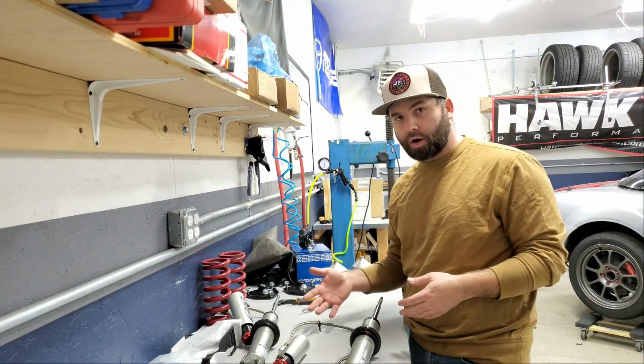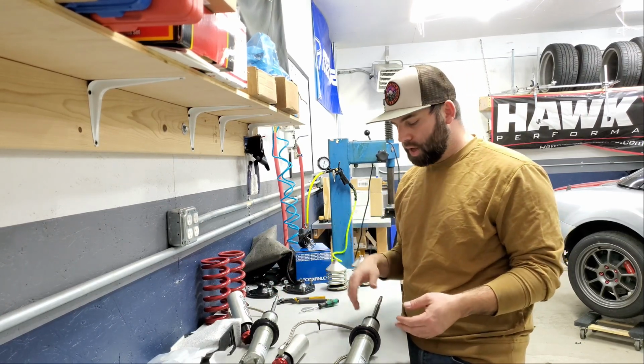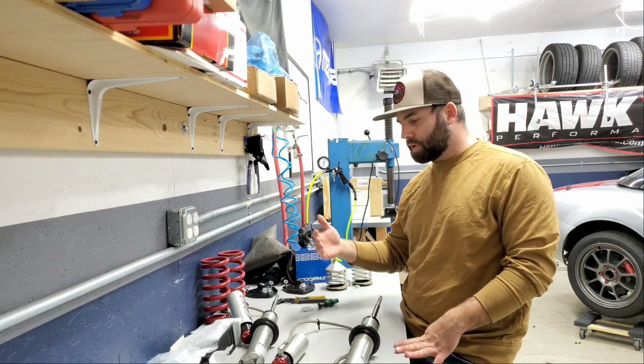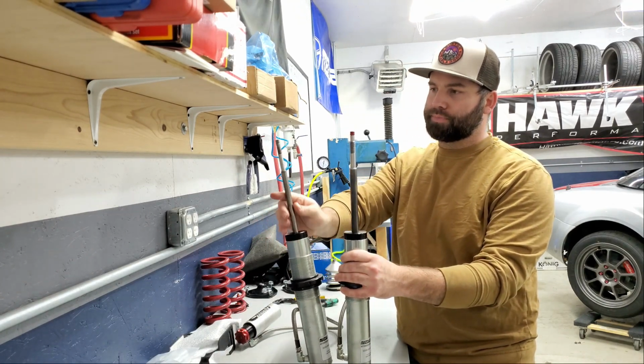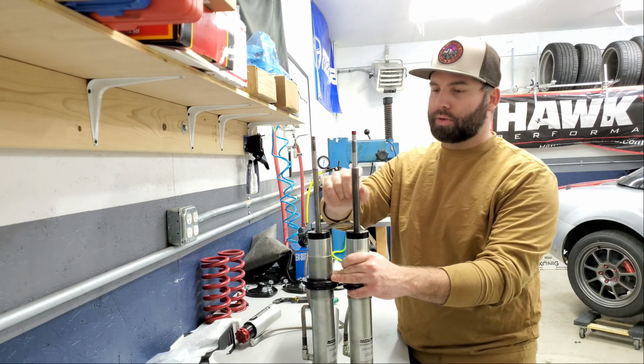They don't do much in the car game. They're mainly focused on making shocks for off-road vehicles. I called them, they said they could rebuild it. I was like, okay, great, I'll get it rebuilt. Well, I got the shock back, and probably hard to tell a little bit, but this is the old one. This had a 10 millimeter mount. This is the new one, it has a 12 millimeter mount, and the rod is bigger.